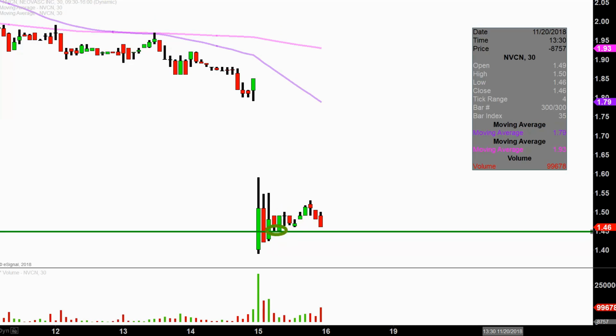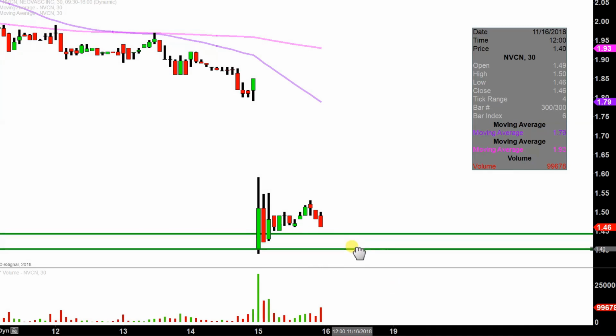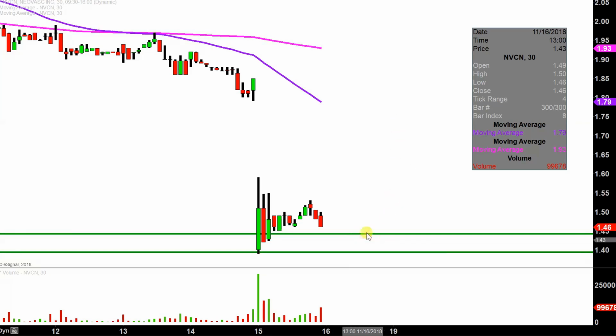So $1.45, am I going to call it a must-hold level? I won't go that far, but it would definitely be an area where, if the price can stay above it, that'd be a nice sign of strength. In the event $1.45 does not hold, then it would not be shocking at all to see the price drift its way downwards to $1.40, if not lower.